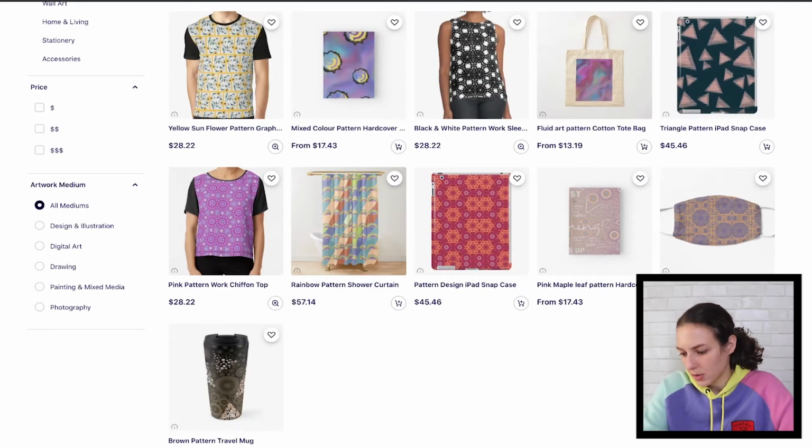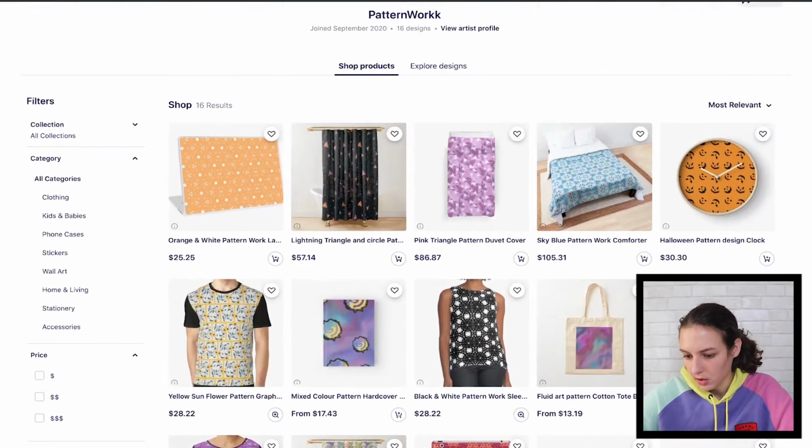The same thing is happening with yellow, orange, and then the pink and orange, because you have those two circles lining up next to each other. But if you can align those a little different, they have a lot of potential and they're really pretty.